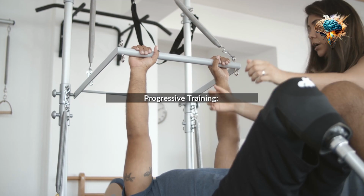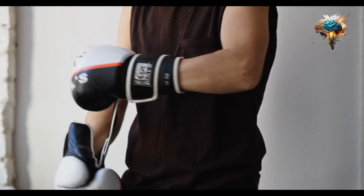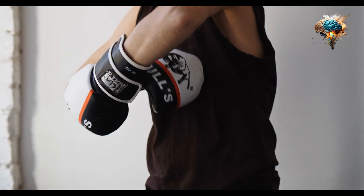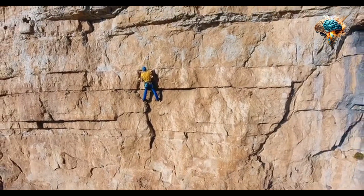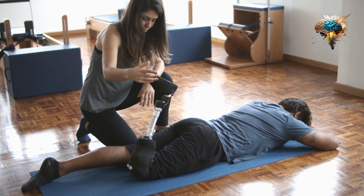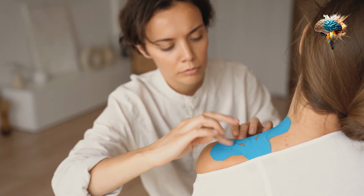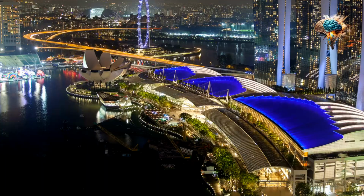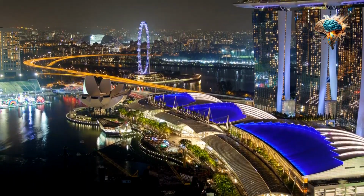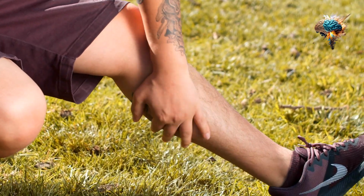Progressive training. To keep making progress, you need to implement progressive training techniques. This involves continuously challenging your muscles by increasing the weight, reps, or intensity of your workouts. By doing so, you create a stimulus for muscle growth and strength gains. Keep a workout log to track your progress and ensure you are consistently pushing yourself.